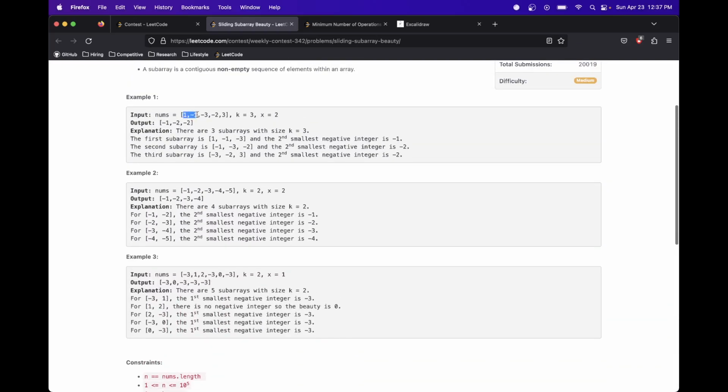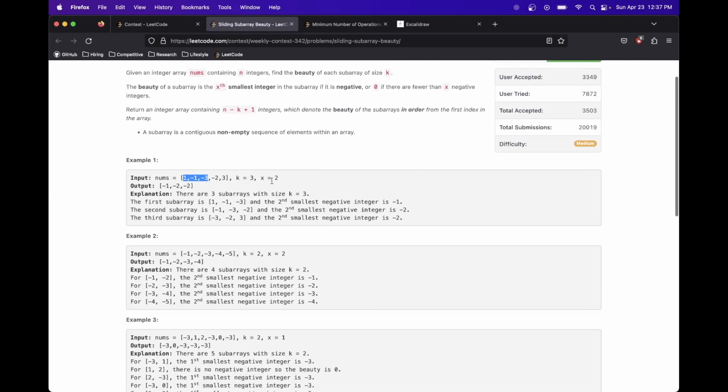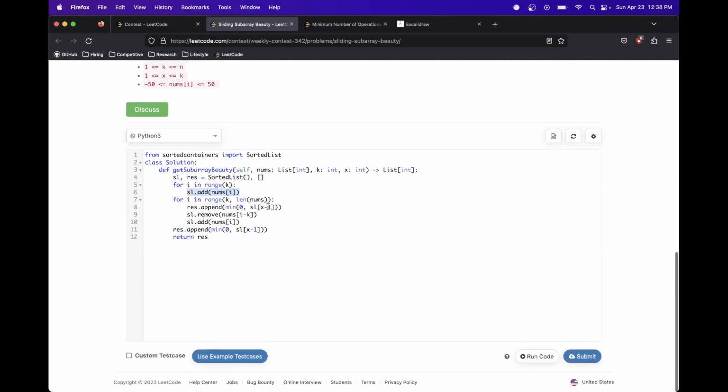So we start and we say like add 1, -1, and -3 when k is 3. And then we say x is 2. So we want the second smallest integer, which should be -1. And that's something that's important, is that we don't want the 0th, 1st, 2nd smallest integer 0 indexed. We want the 2nd smallest integer 1 indexed. And that's actually where my bug came from. I was like, oh, this is x minus 1, but this, I still had x, and that screwed it up. But that's why we use x minus 1, because the 2nd smallest integer is really the 1st smallest 0 indexed. So we want the 1st index in the tree map, or the multi-set, or the sorted list.